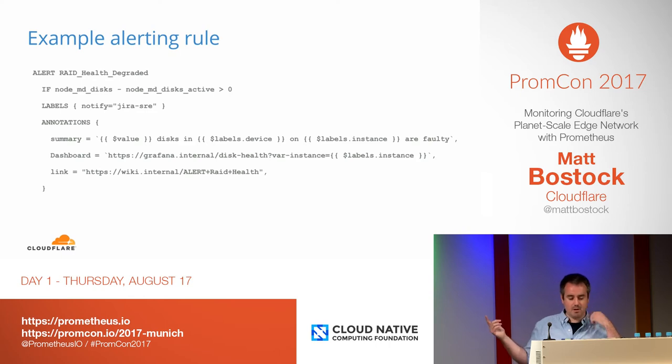So here's an example alerting rule that we have, again, for the RAID health being degraded. We use a notify keyword to say which channel to notify. So in this case, notify the SRE team using Jira. And we use a space-separated list of different channels, which is working well for us so far. It's quite flexible. But we're thinking of maybe splitting that so different teams are one label and using another label for the actual communication channel, whether that be HipChat, Jira, or PagerDuty.